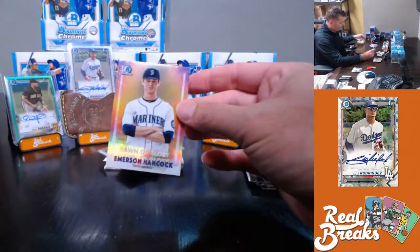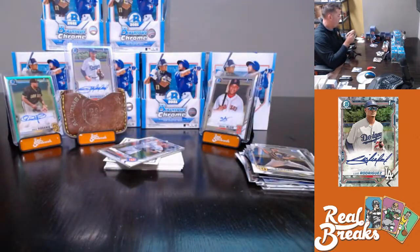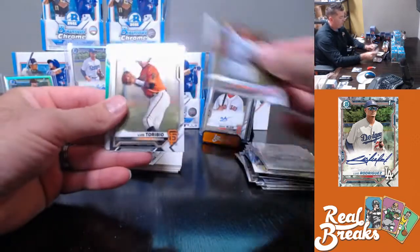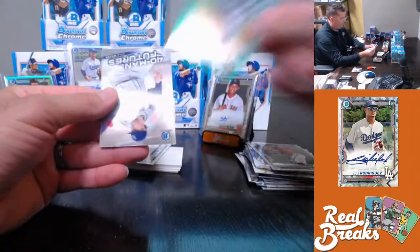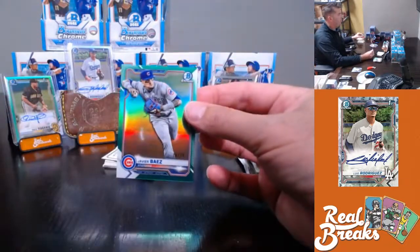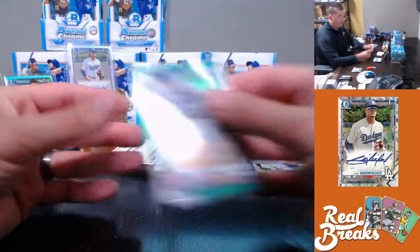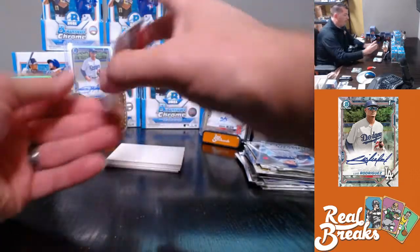Emerson Hancock, Donna Glory. Those are cool. That's not a base, is it? It's our base. Those are kind of neat, though. Javi Baez, still with the Cubs. That should be a RIP for Cub fans.